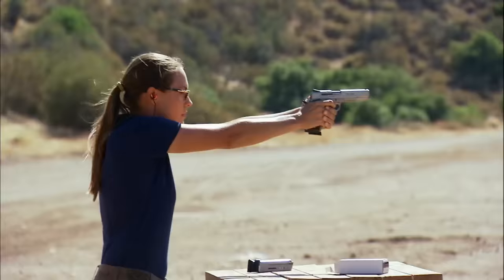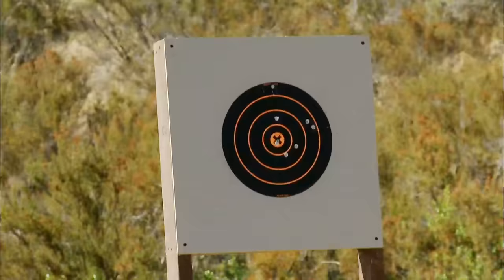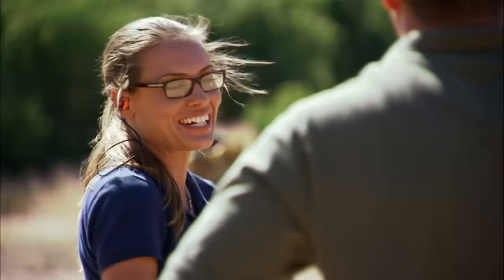Because we're shooting this Smith & Wesson 1911 in a 9, the recoil is so soft. It's really easy to absorb and control, and so just even sighting in the gun, it's a great shooting gun. Nice job, Maggie. There you go. Very good. All right, so shoot some other stuff?